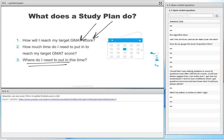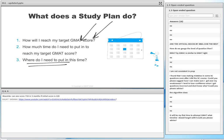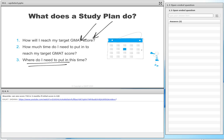I found that I was making mistakes in some SC questions, even if we did the SC course. Remember I said 55% accuracy in hard, which means you're going to get 45% of hard questions still wrong, or 35% of hard questions still wrong. And you still be in 90th percentile. You'll still be able to get to a 760. Okay. I don't know a whole lot about the NMAT also. So I think I'm going to keep myself on track over here.